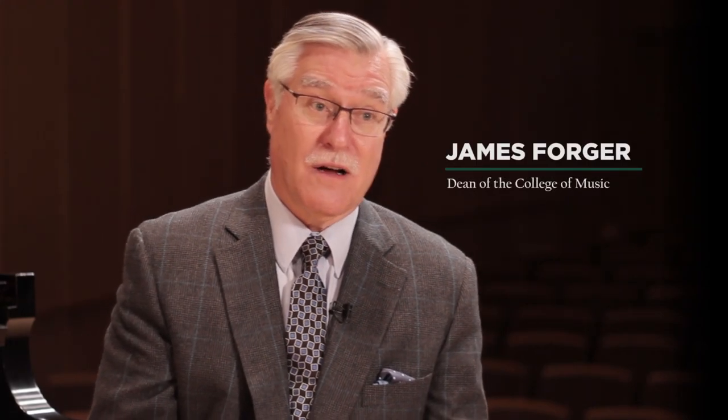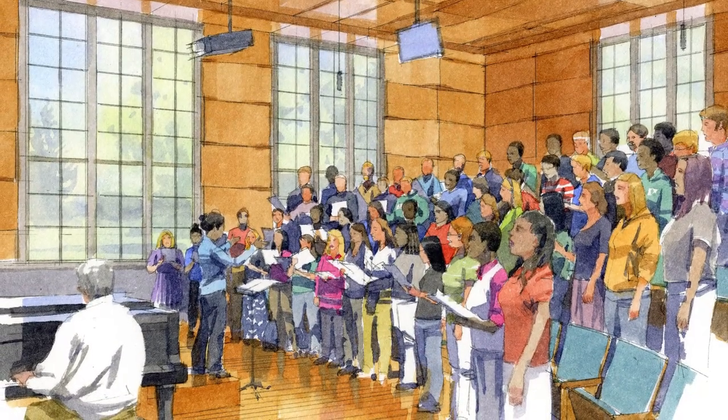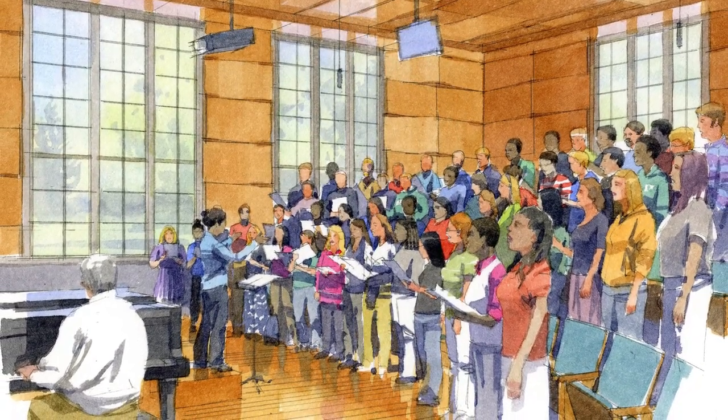I think there's a great deal of science mixed with art that goes into creating these spaces. We can make spaces that are great rehearsal spaces for traditional ensembles, but also make those spaces have the technology in them to expand the range of things that are happening.